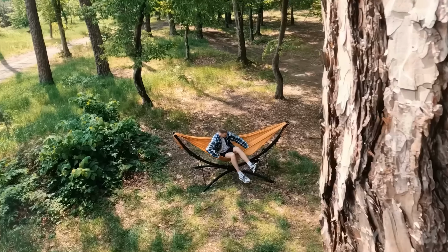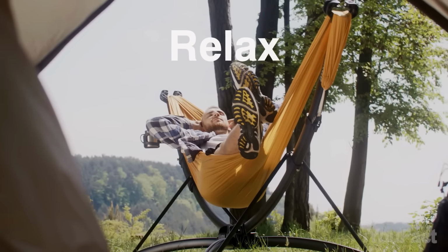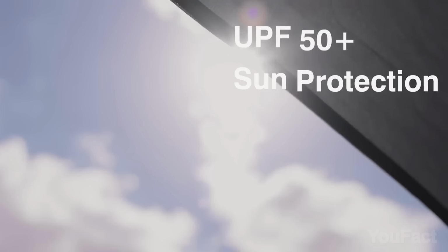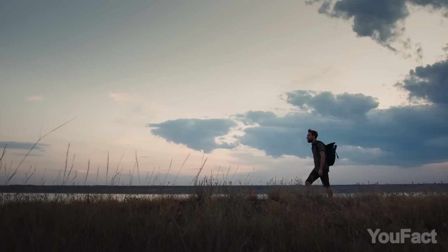Here's another hammock that takes less than 5 seconds to install. Seriously, this Animaca stand sets up in 3 seconds. It doesn't require a single tree, and it's super stable regardless of the terrain. With reinforced joints, it can support up to 550 pounds. Adjust it to your heart's content with 8 adjustable points on each arm. Is the sun too bright? Use the included canopy.